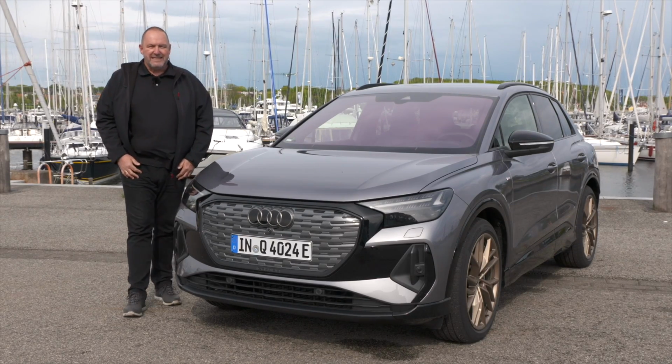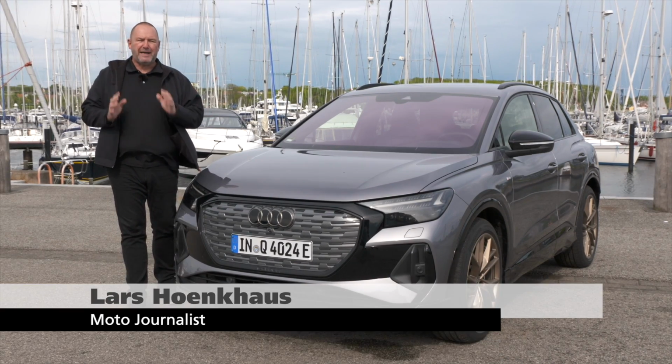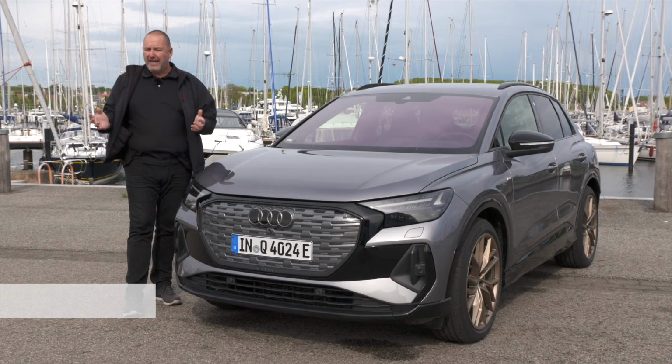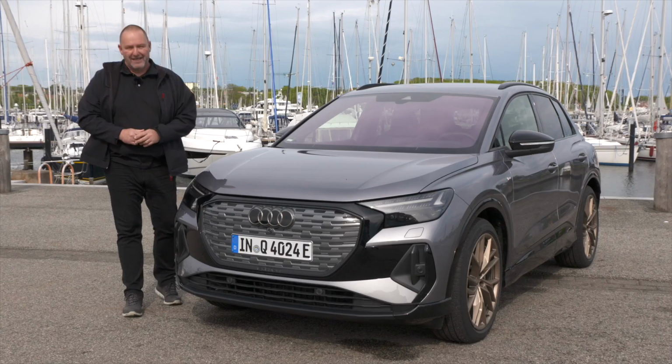After the e-Tron and the e-Tron GT, Audi now presents with the Q4 e-Tron the first fully battery electric car in the compact segment. How that car drives, how it behaves, what it delivers, how about charging and range, we're going to find out today.